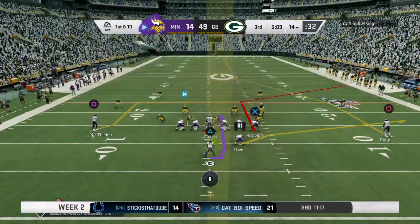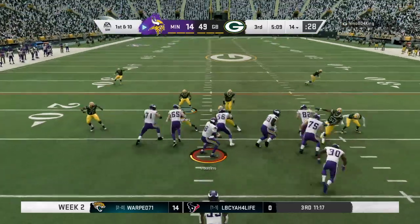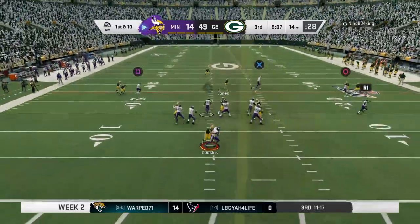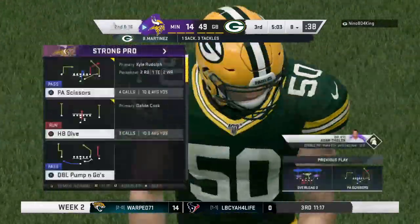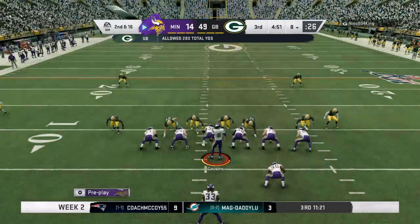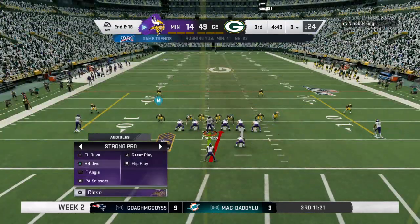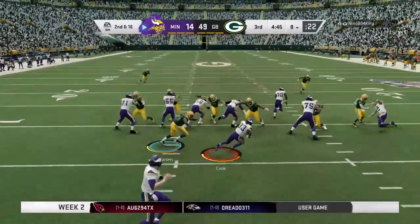Cousins and the Vikings with a 1st and 10 at their own 14-yard line. Cousins in trouble here, and down he goes. Back at the 8-yard line. And we talk about players blitzing all the time. I often laugh and sometimes call it just straight-ahead pursuit. What a running start right back to the backfield for him.